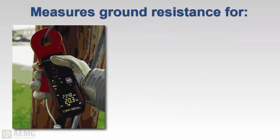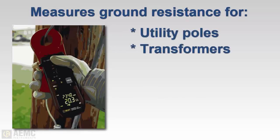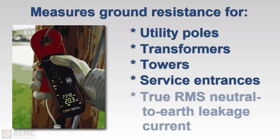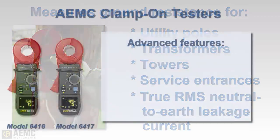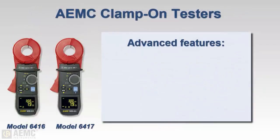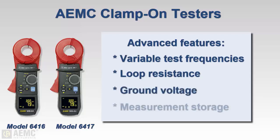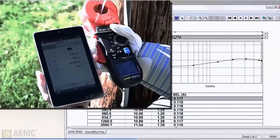Clamp-on instruments can be used to measure the electrode resistance of pole grounds, pad-mounted transformer grounds, transmission tower grounds, and service entrance grounds, without the need for auxiliary electrodes. They can also measure true RMS neutral-to-earth leakage currents. Advanced clamp-on instruments, such as the AEMC models 6416 and 6417, also provide variable test frequency, loop resistance indication, ground voltage detection, and storage of measurements. The model 6417 also features Bluetooth wireless communication for connecting to a computer or phone apps.